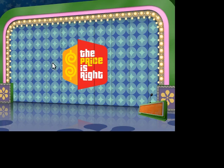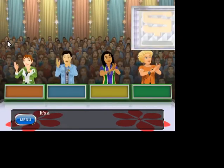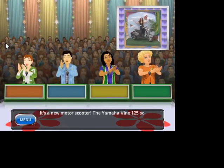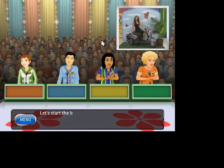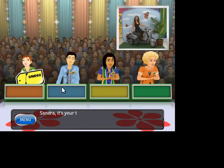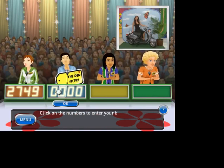Again? Welcome to Contestants Row. Here's the item up for bid. It's a new motor scooter, the Yamaha Vino 125 scooter. Let's start the bidding. You missed. What is your bid?